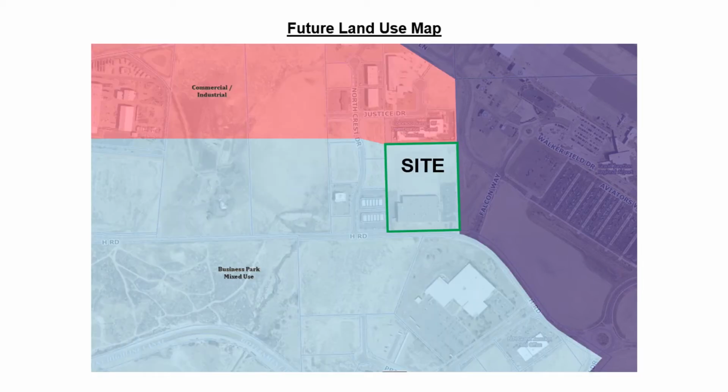This slide shows the site in the Comprehensive Future Land Use Map, which identifies this area as Business Park Mixed Use, Commercial Industrial, and Planned Airport Development, as well as the immediately surrounding area.